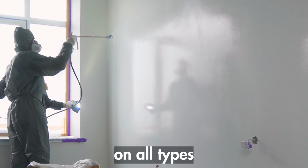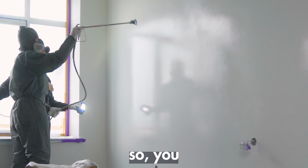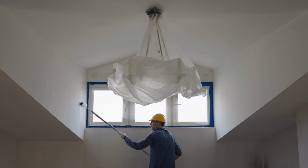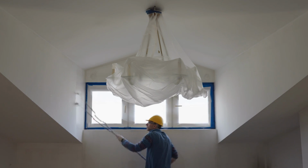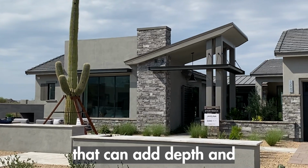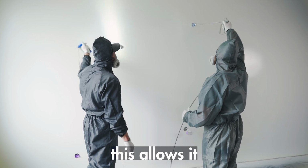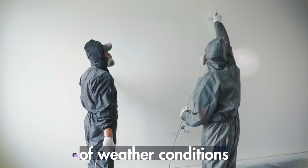It can be painted on all types of surfaces as well, so you don't have to remove something to paint it if you don't want to. This paint can truly change the look and feel of any space. This Cork Spray looks great with both contemporary, classic, and everything in between, and is really an element that can add depth and character to your home. Now, as I mentioned, this Cork Spray is not just for the inside of the home. It can also be used outside, and the durability of this allows it to withstand all types of weather conditions.